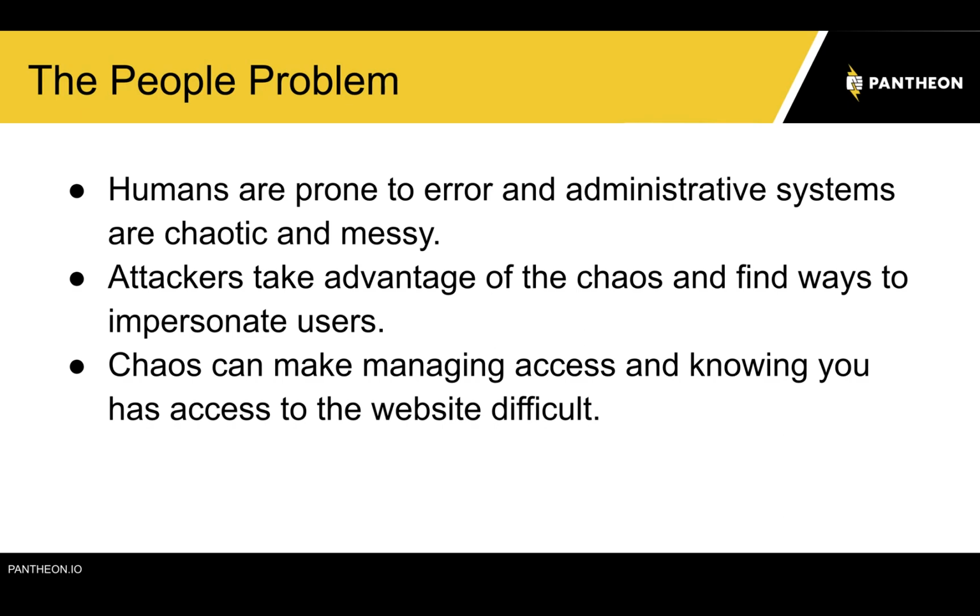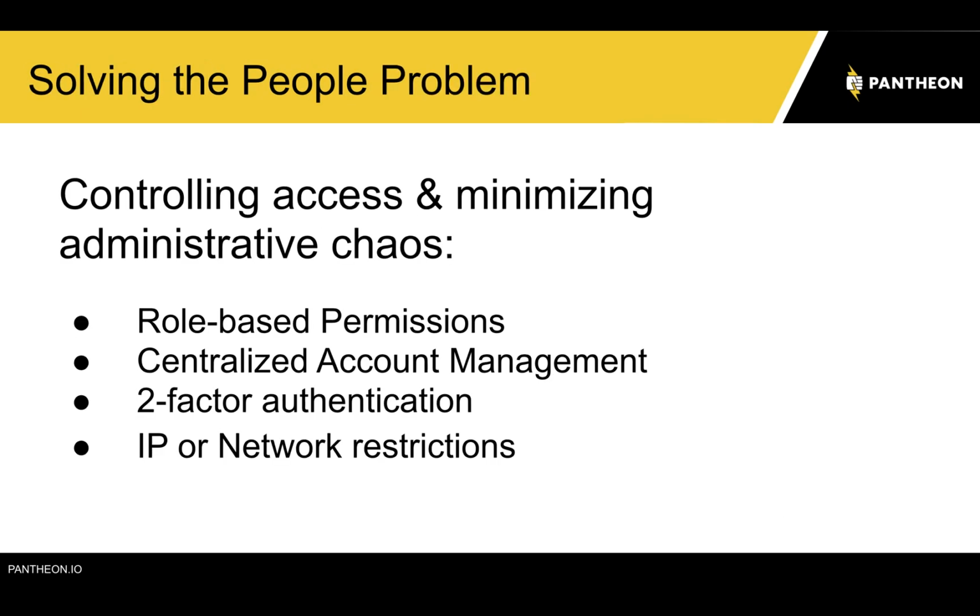So people will take advantage of the chaos of administration and find ways to impersonate users. People will take advantage of disorganization within the system. Someone who's left the company and still has access, that's a common thing, a disgruntled ex-employee. Things like that are really frequent sources of security headaches for organizations. Solving the people problem is really about controlling access without killing your productivity and minimizing the administrative chaos.